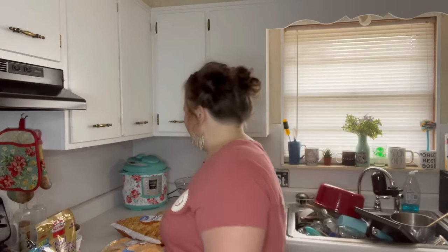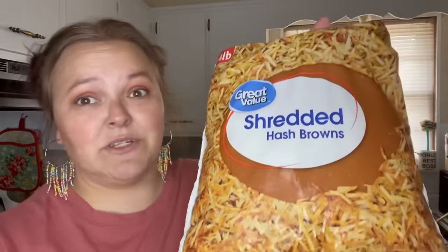Okay, for the first casserole that we love, we're going to do crack hash brown casserole. Yes, that's what it's called. My good old Wally World only had the 4-pound bags of hash browns. You don't need this many. You just need half of this, like 32 ounces, I would say. I was lucky to find this.